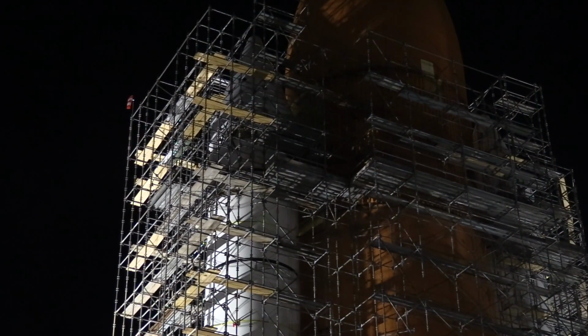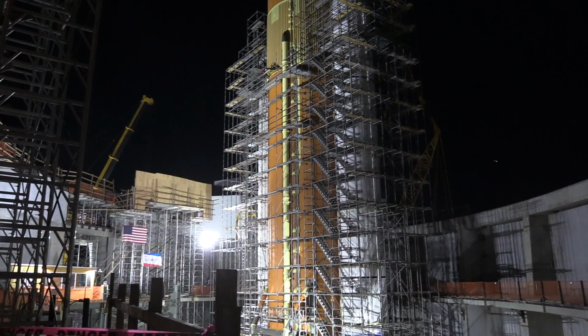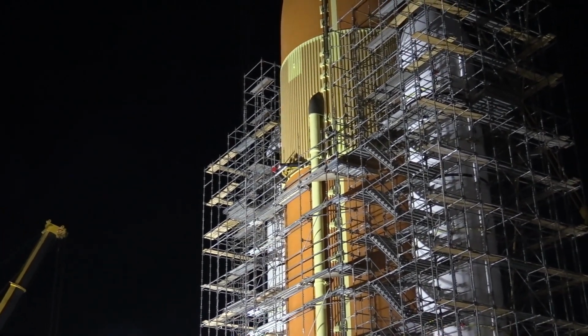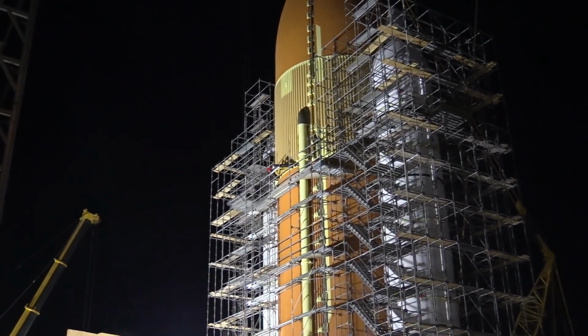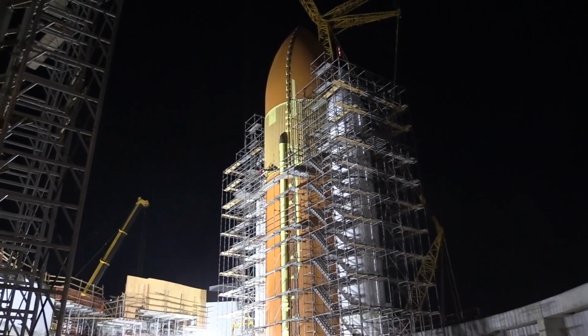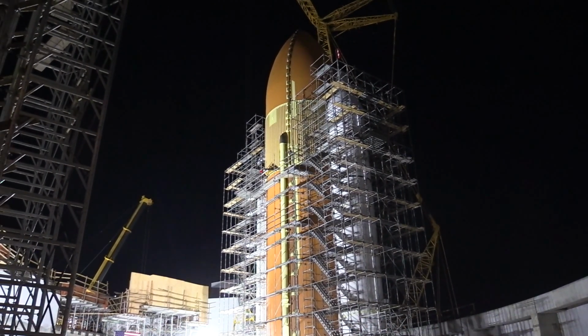This is the culmination of 6 months of work preparing the full shuttle stack for the future Samuel Oschin Air and Space Center. So we've already got the 2 SRBs in place, which are solid rocket boosters, and we've got the external tank in place. And so now we're getting the Endeavour orbiter. We're going to lift it up and slowly position it in place.